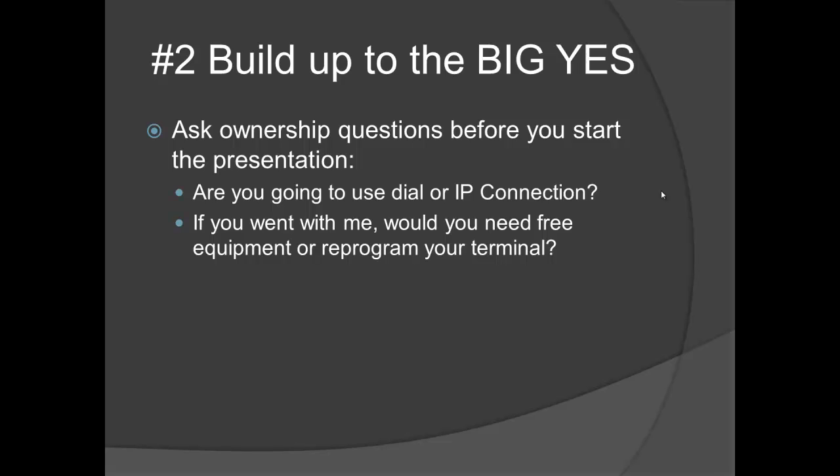It's very simple. Ask these 2 ownership questions before you start the presentation. So when you get there, the merchant has already agreed to go over the analysis with you. So when you walk in, you say, hey, Bob, I got that analysis. Do you have a few minutes to go over it? He says, yes, I do. Okay, so now you've got this guy where you want him. He is willing to sit down and go over the analysis with you.